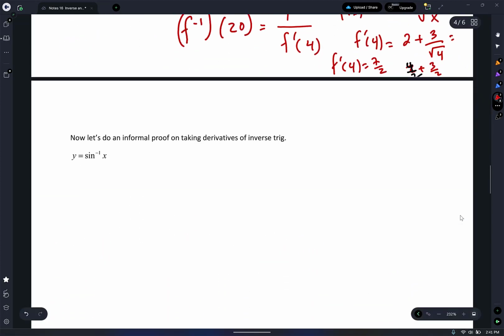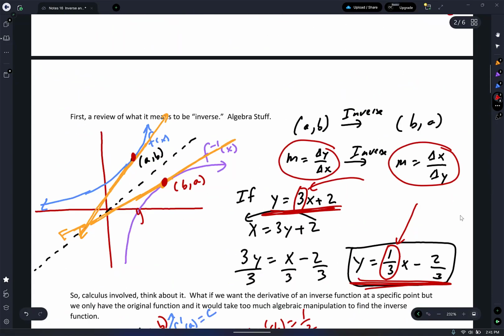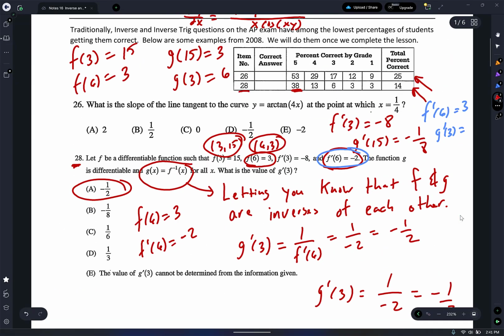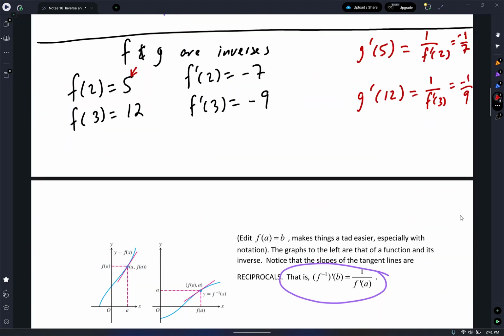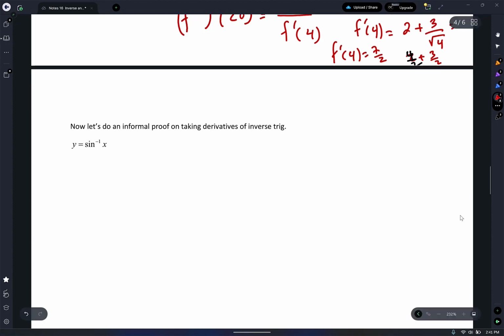All right, guys. That's as hard as it gets. These inverse trig, now I don't know why, as you can see here, inverse trig is still a low percentage, but you're going to see inverse trig is a lot easier than just regular inverses. A lot easier. So we're going to do one. We're going to derive one like we always do. And then I'm going to tell you to memorize them unless you want to do this all the time. Here we go. We're going to do an informal proof of taking a derivative.